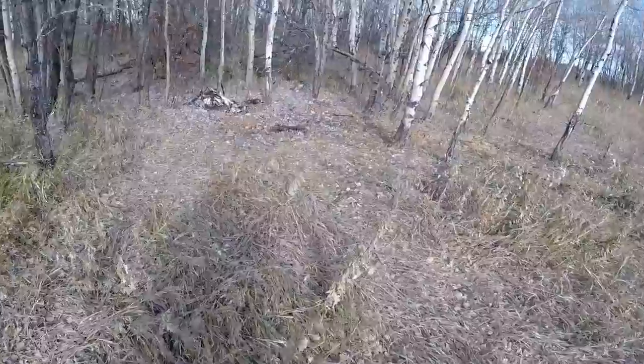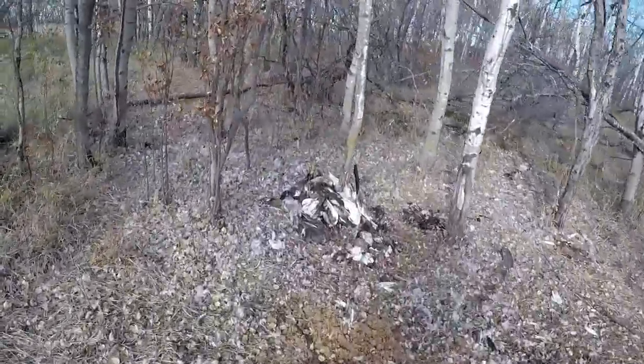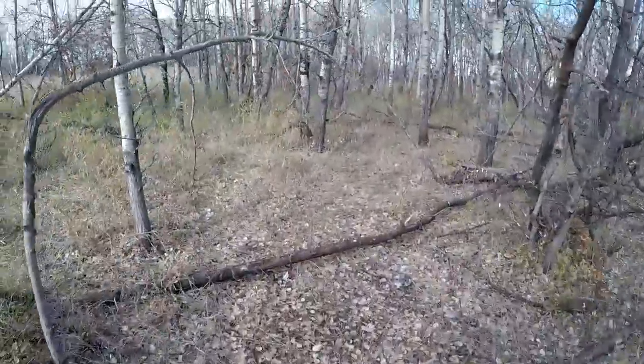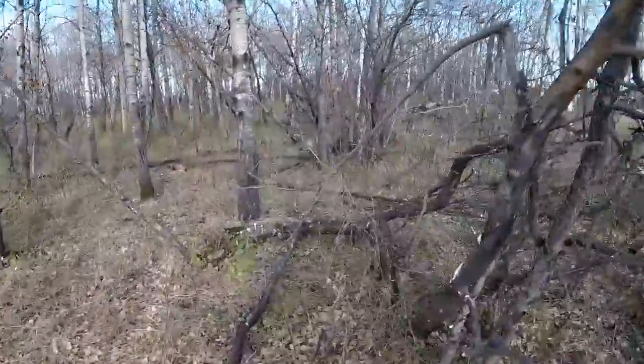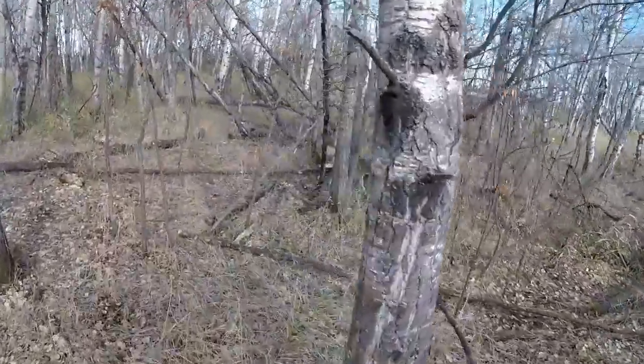Bait pile number 2 here. Still quite a bit of bait here, but I noticed driving in, remember how I told you those rams are so much easier to see when there's a dog in them? Now that's a horrible catch. A back leg.